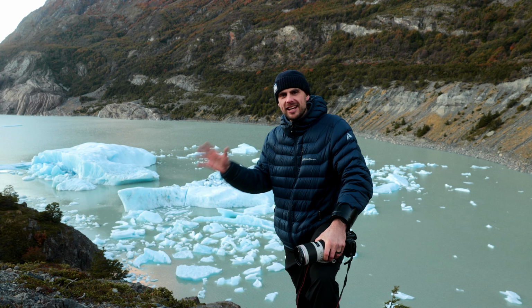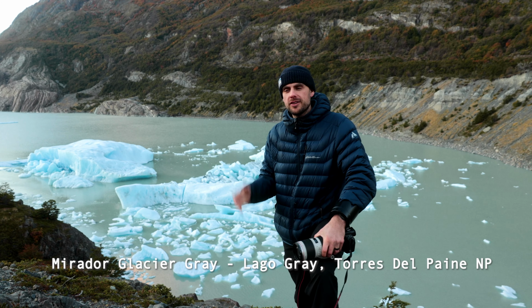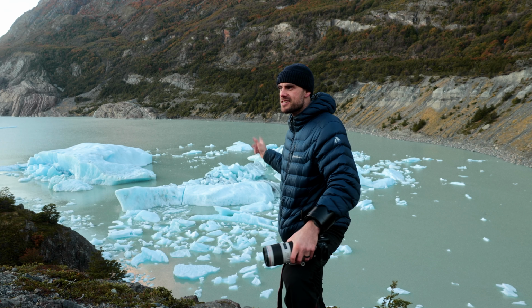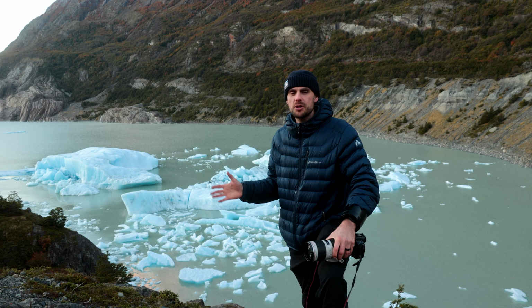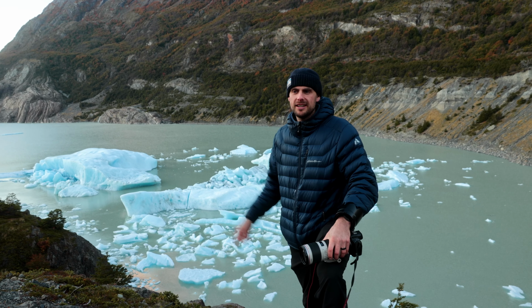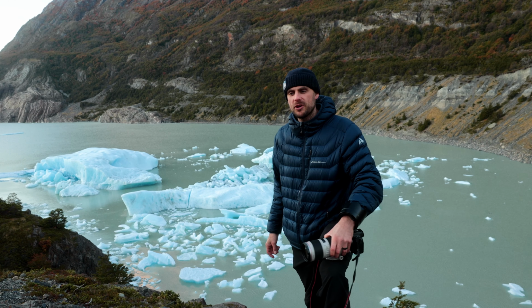Here we are at the Glacier Grey lookout. This is the end of our first day, our first full day on the trail. So we're just about to go into our second night. I think we'll even come back here for sunrise tomorrow as well. We've been getting so many cool photos that I can't wait to show you guys. We're gonna take even more right now, and then we're gonna wrap up the day, go tuck into the sleeping bag, wake up in the morning, and do it all again tomorrow.